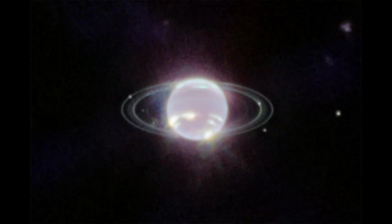Webb's near-infrared camera image of Neptune, taken on July 12, 2022, brings the planet's rings into full focus for the first time in more than 3 decades. The most prominent features of Neptune's atmosphere in this image are a series of bright patches in the planet's southern hemisphere that represent high-altitude methane ice clouds.